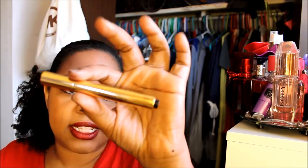Next thing is my YSL Touche Eclat Under Eye Concealer. I love this concealer. However, I regret buying it because the less expensive dupe for this is the Maybelline Dream Lumi. This concealer was like $45, I want to say. This one was maybe $5 at Target, and it does the exact same thing. This one is no better than this one, except I shelled out darn near 50 bucks for it. I regret buying it simply because of how expensive it was when there was something way less than this that does the exact same thing.